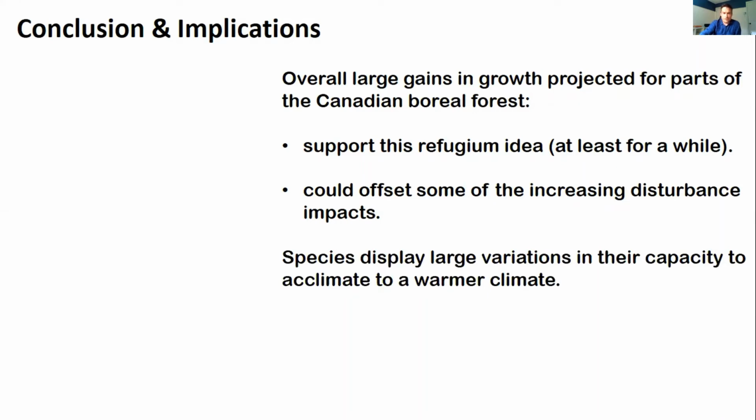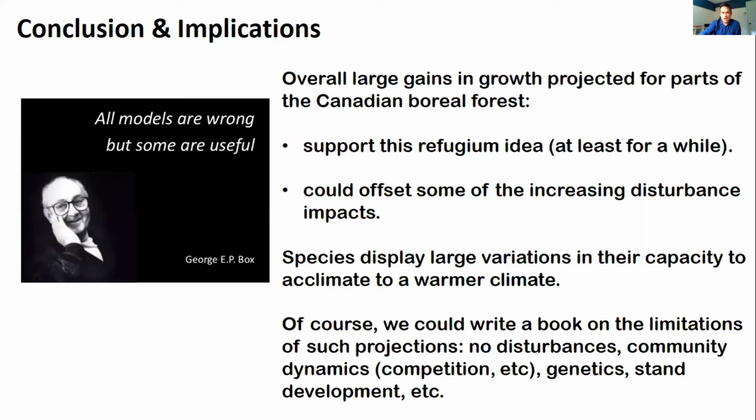Species display large variations in their capacity to acclimate to a warmer climate, which would also inform management and assisted migration, right? Some species need it more than others. And of course, we could write a book on the limitations of these projections. There's no disturbances, there's no community dynamics, competition, there's no genetics, no accounting for how various populations and ecotypes can adapt differently or acclimate differently to warming, stem development, etc. Right?